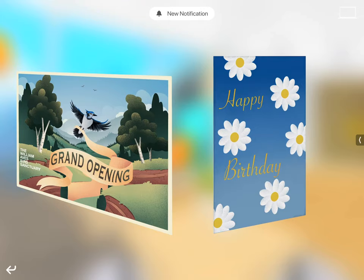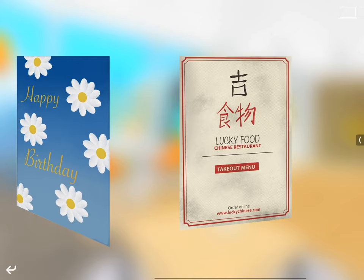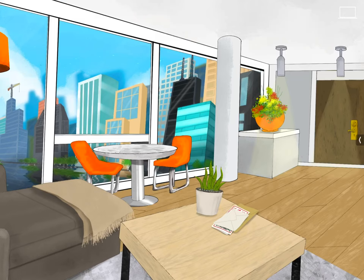Alright, I forgot to show you. You also have this takeout menu. You can go to this link if you want. All these things are little extra stuff you can do on your own. This has a link on the back also. It's up to you if you want to go to them. I'll show you here.